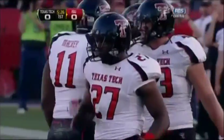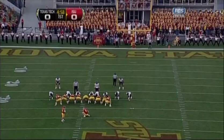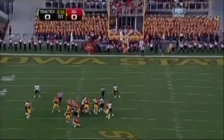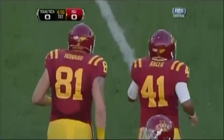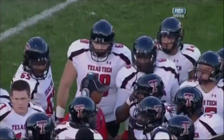Zach Winbush. Edwin Arceo, this is going to be a 49-yard kick. He's 3 for 4 so far this year in 2012. It's a line drive from 49. Nope. And he missed it. Pushed it right. Back in Ames, scoreless game. Iowa State, Texas Tech. Let's check in with Leslie.